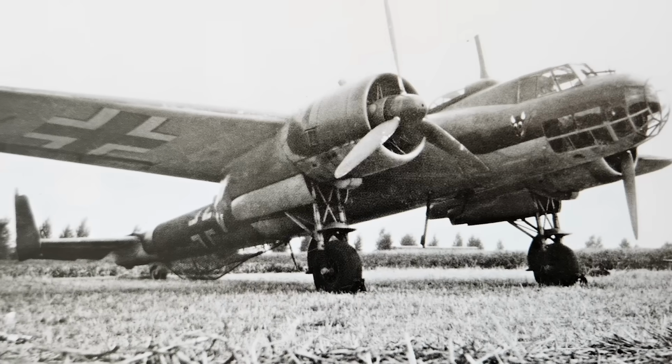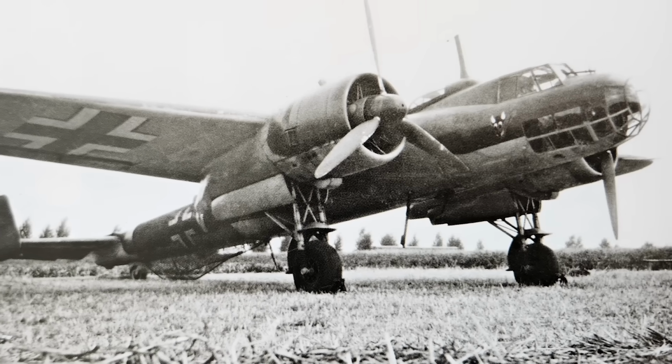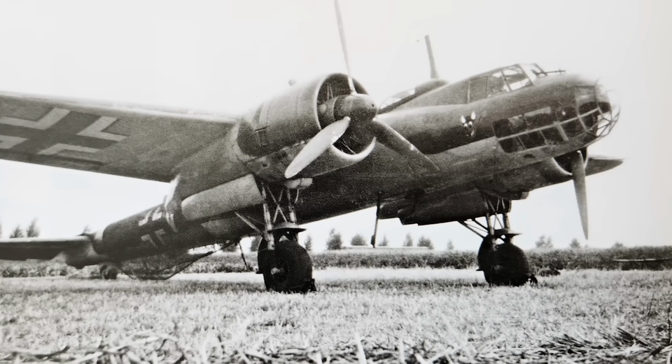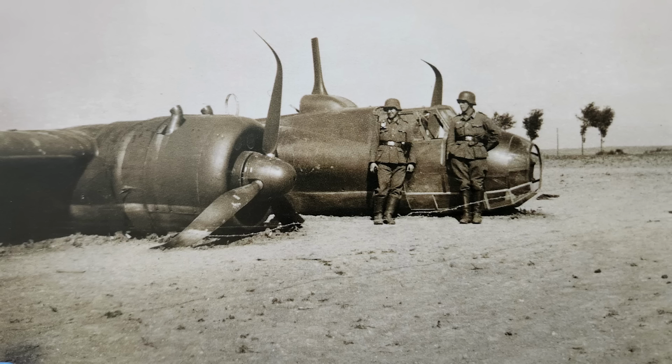This was a combination of their advanced state of readiness and the fact that the Luftwaffe knew exactly what it wanted to do, while the Allied powers were still figuring out what their air strategy was now that they were actually at war. Because of this, only 2 Do-17s appeared to have been lost in its first 2 months of operation in the skies of Western Europe.